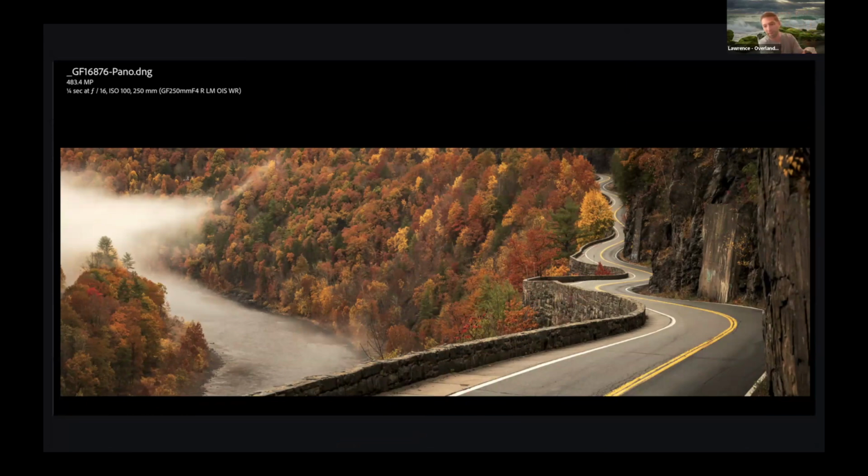And then look at the megapixels. This is almost 500 megapixels. So I can probably print this, I don't know, 15 feet long. Pretty crazy. At like 300 DPI. No, don't quote me on that.